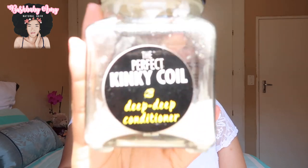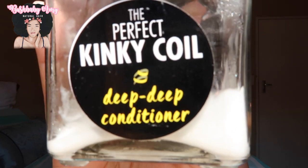So the next product that I will be doing in the conditioners and deep treatments is again the Perfect Hair, and this is the Kinky Coil deep conditioner. Okay guys, what I love about the Perfect Hair is they have hair type specific formulated products. So this is the Kinky Coily range, then they also have the curly range or the curl range, and they also have the wave range. So basically they have sat down and they have formulated their products by hair type.